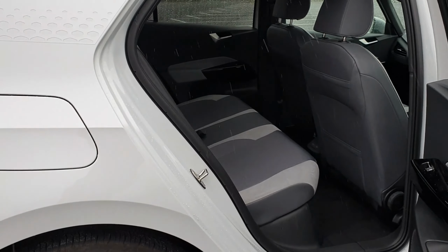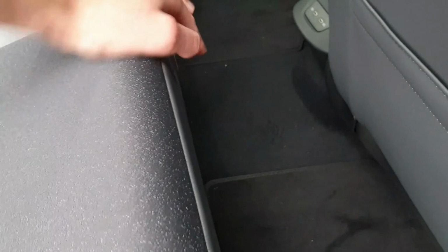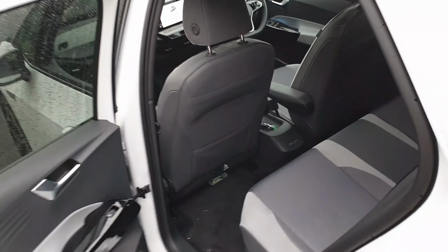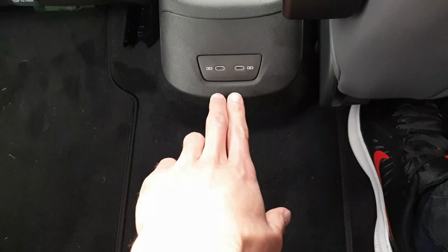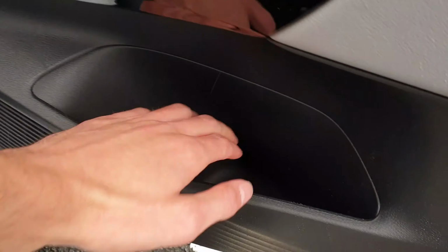In the rear of the ID.3, it feels like a family hatchback, spacious and capable of carrying 4 adults comfortably. The fact that there's no transmission tunnel means that someone sitting in the middle should be reasonably comfortable. At 6'4", there was still enough room for me to sit behind my own driving position, and headroom wasn't bad either. Back here you'll find 2 USB-C ports, electric windows and decent sized door bins.